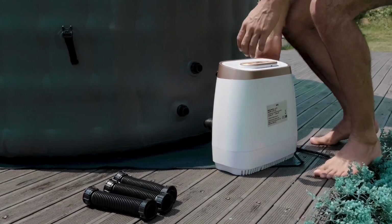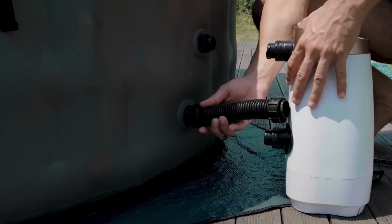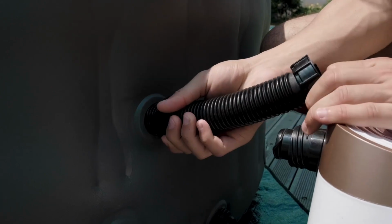Maintenance instructions. A complete guide that shows you how to care for your hot tub and solve common problems. The instructions are clear and easy to follow, even for those who have never maintained a hot tub before.